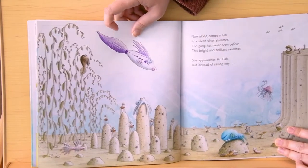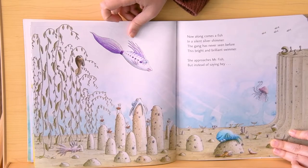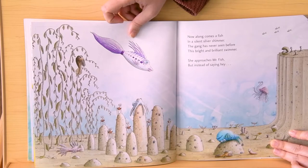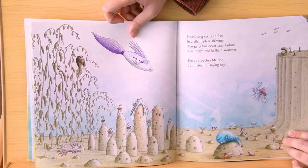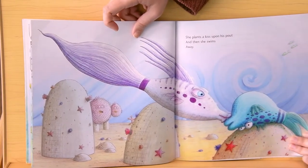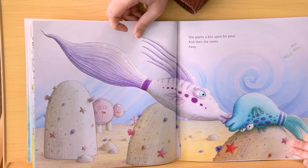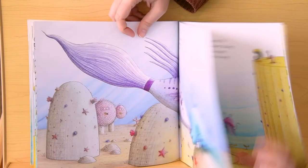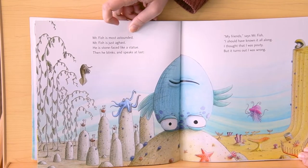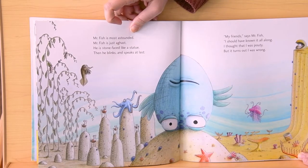Now, along comes a fish in a silent silver shimmer, a bright and brilliant swimmer the gang has never seen before. She approaches Mr. Fish, but instead of saying hey, she plants a kiss upon his pout, and then she swims away. Mr. Fish is most astounded. Mr. Fish is just aghast. He is stone-faced like a statue. Then he blinks and speaks at last.